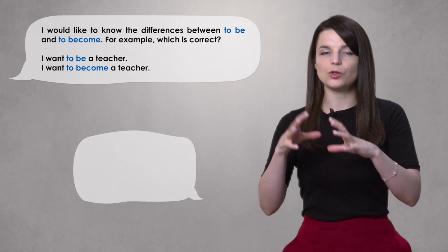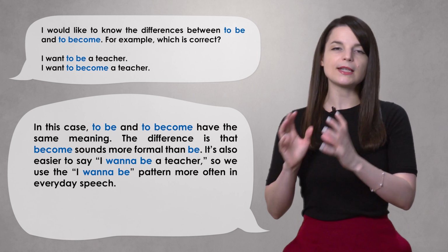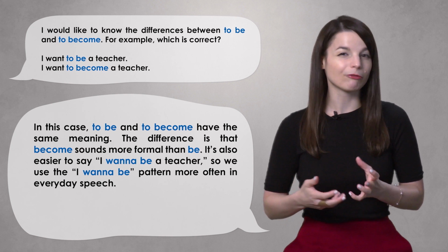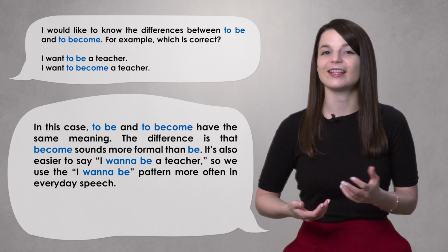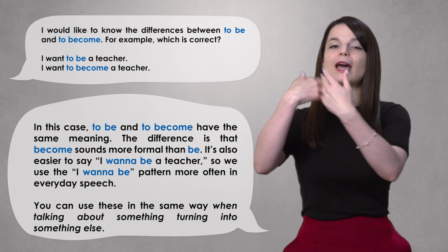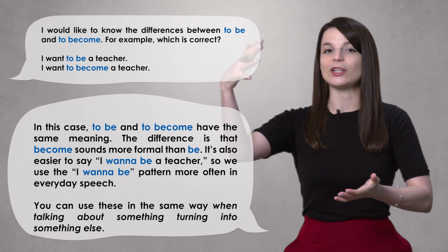So in this case, to be and become have the same meaning. But become tends to sound more formal. Like if you say, I want to become a teacher, it sounds a bit more formal than saying, I want to be a teacher. It's also easier to say, I want to be a teacher. So you can use them in the same way when you're talking about becoming something else, or when you're talking about something turning into something else.